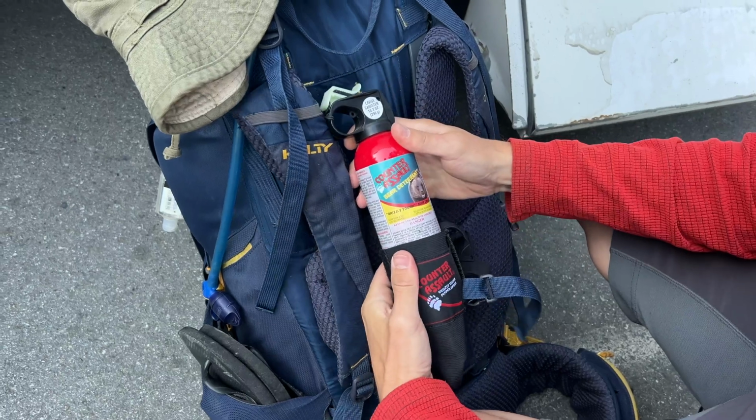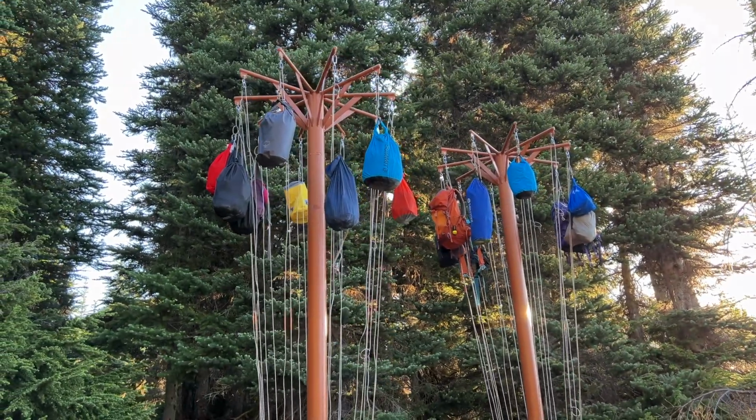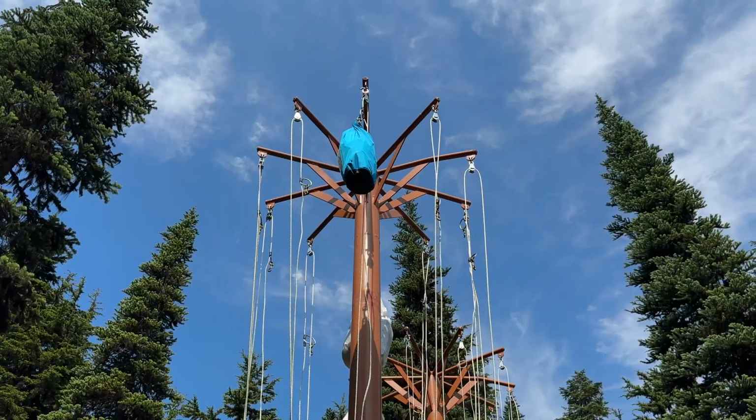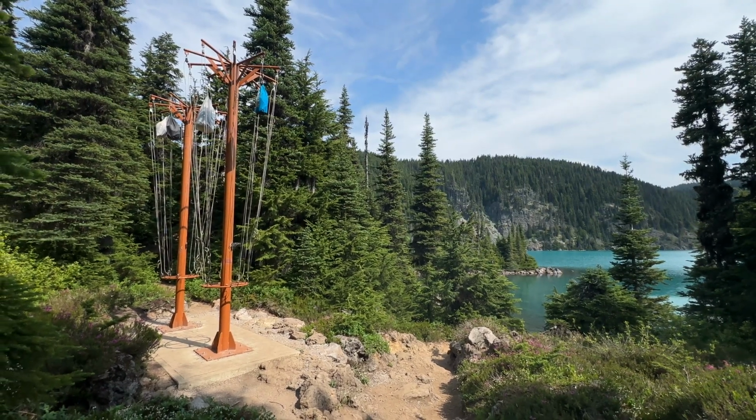For starters, always carry bear spray on you. Then, all food and scented items need to be suspended from the provided bear hangs or carried with you. Mind you, the bear hangs are in the sun for most of the day, so if you have anything that will melt, like chocolate, you might want to keep it on you during the day.